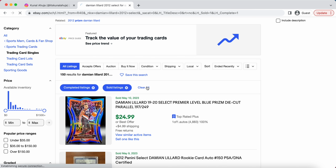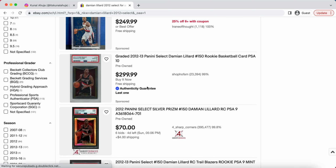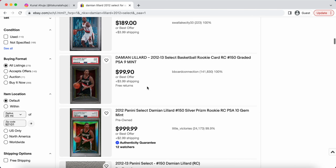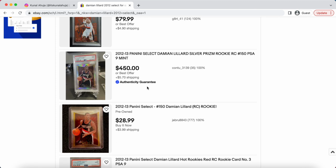And even if Damian Lillard does not end up getting traded or getting moved, there's still going to be that hype and that talk that's going to build in the offseason that's going to cause demand to come to his cards. So I think regardless of whether he ends up leaving the Blazers, there's going to be a lot of talk that causes his prices to go up.